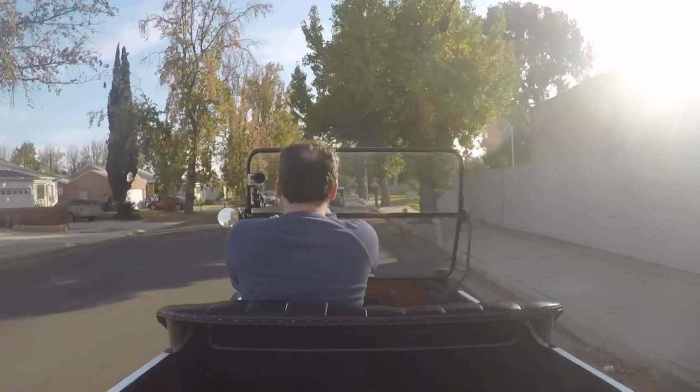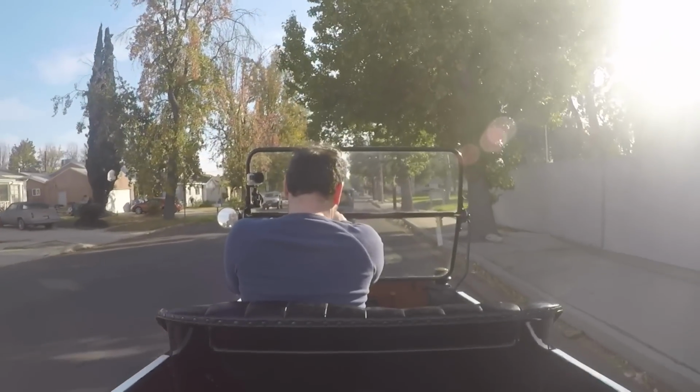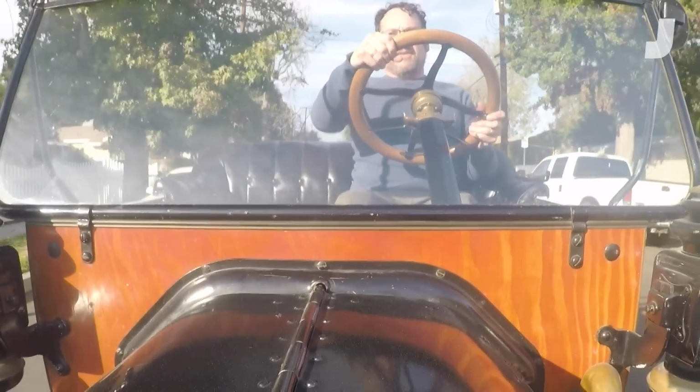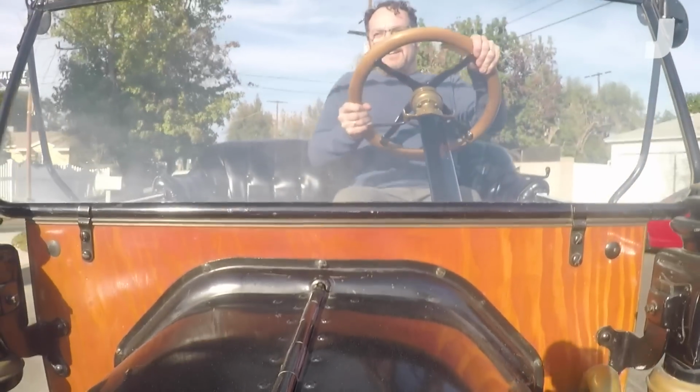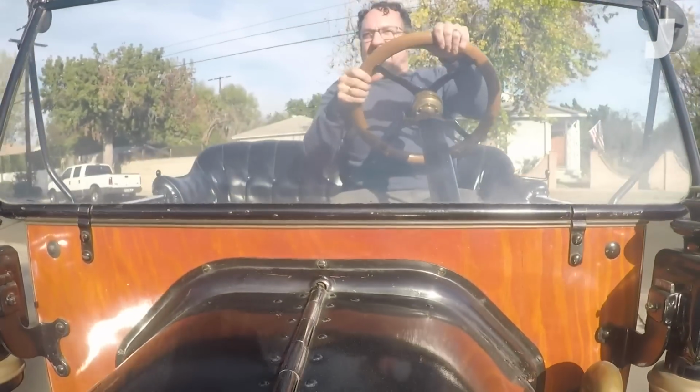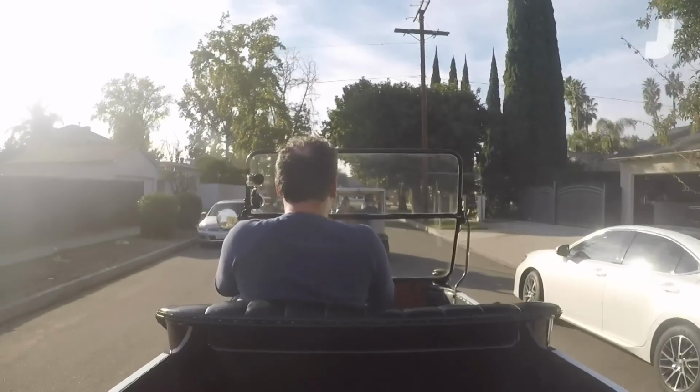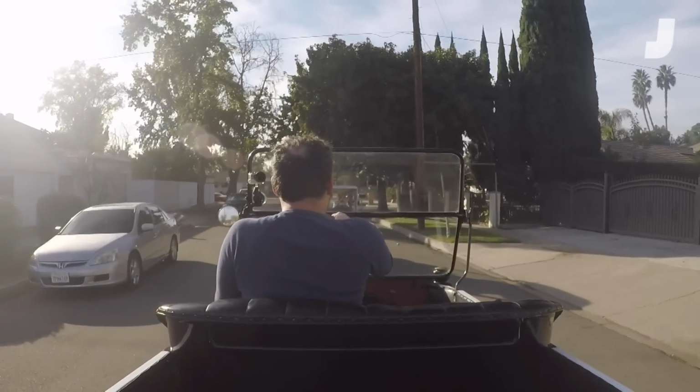Hey everybody, how's it going? I'm driving a relic. We turn this way. There we go. Let off a little bit. And push it. So modulating your speed is weird. I mean, considering I'm not used to it, it's weird.